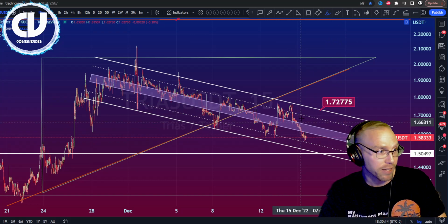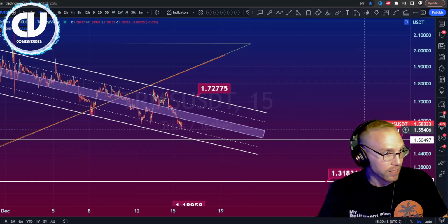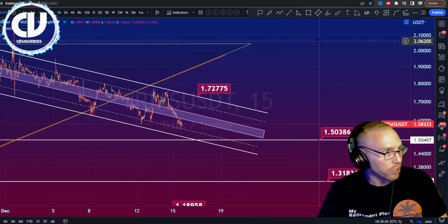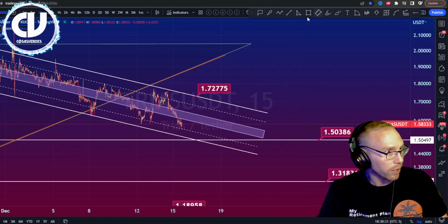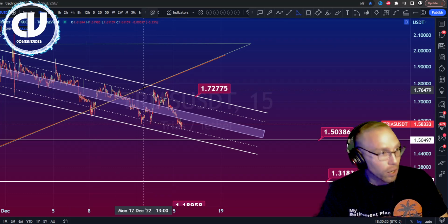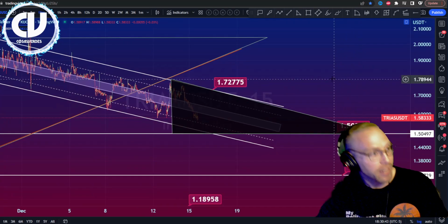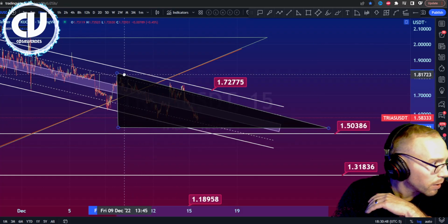I wouldn't be surprised, since it broke down so nicely, if it just does this until it gets to this horizontal at 150 and then busts below. I think it's going to go boom, boom, boom. No, actually, let me draw it out. You are going to form a triangle like this. You see how a descending line going to a horizontal also forms a triangle, obviously, right? There you go. There's the next triangle that's going to happen, and it's actually going to be a little bit shorter than that.